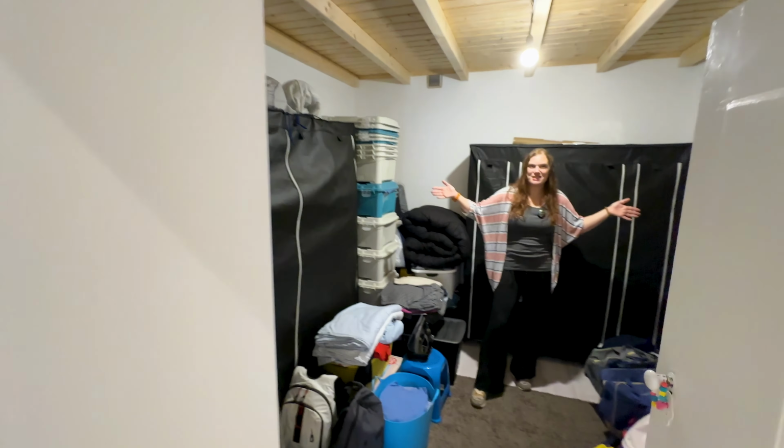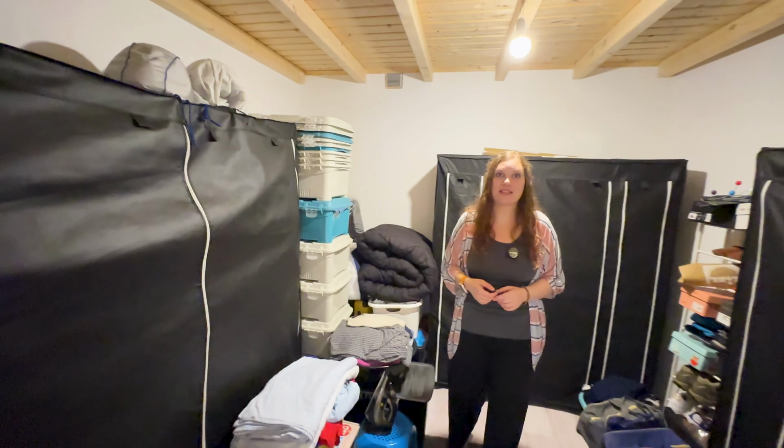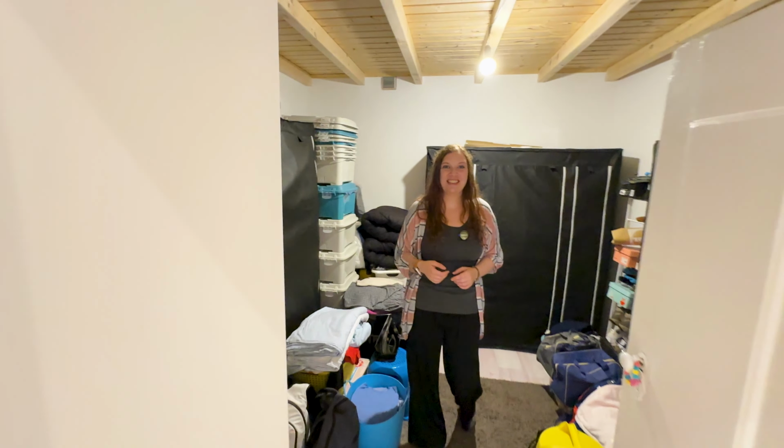I think this is the size of our daughter's bedroom. Look at how many closet things they have in here. Yeah, 1, 2, 3. So you could easily fit maybe 3 or 4 dressers or wardrobes, plus all the shelves, or whatever your need, or turn it into another bedroom.